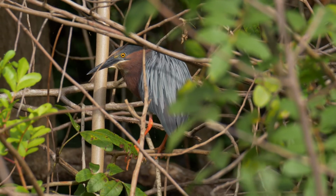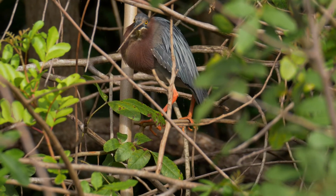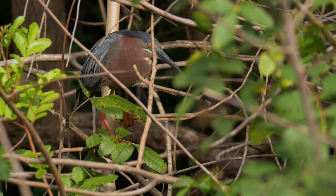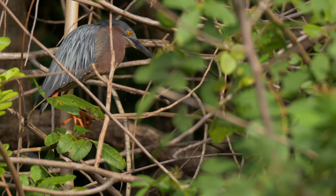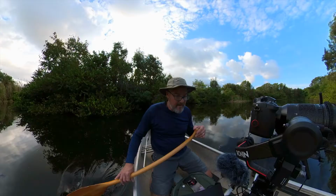So you can just see this green heron back here in these Brazilian peppers. He's looking right at me too, and he knows that I'm bugging him. I'm unfortunately drifting closer, and he doesn't like that.